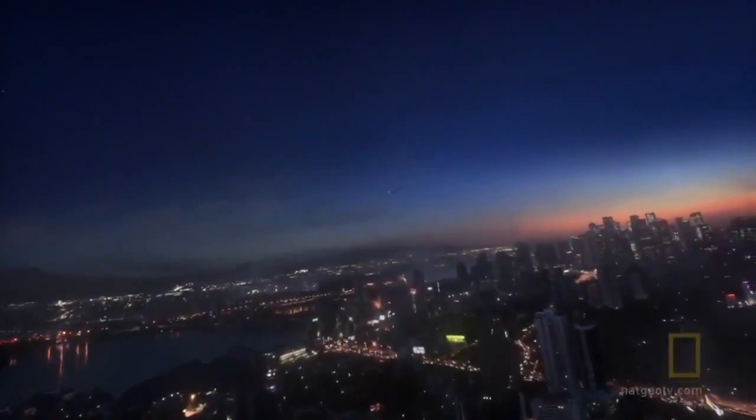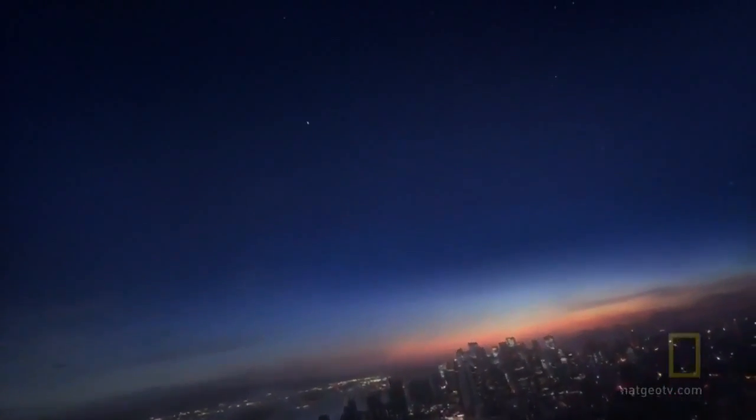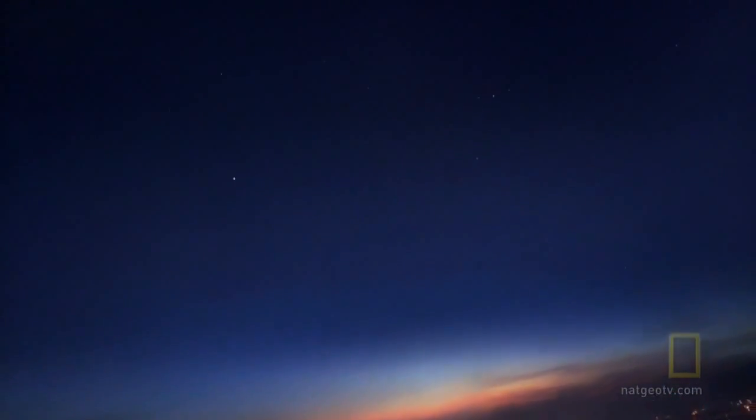But the Earth's story isn't over. This journey is only half the story. A lot more is yet to come. The Earth will live for at least another 4.5 billion years.